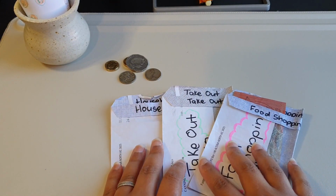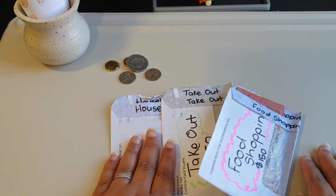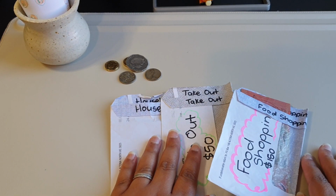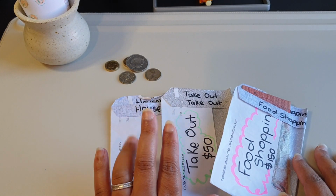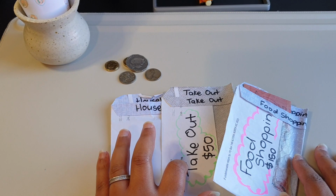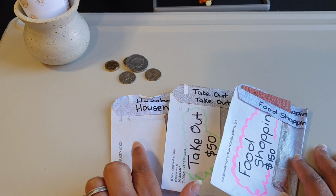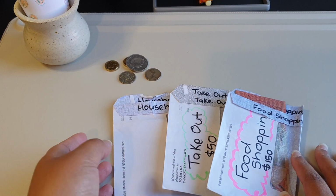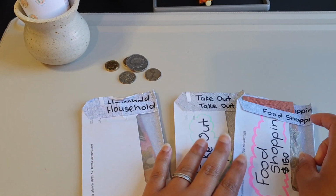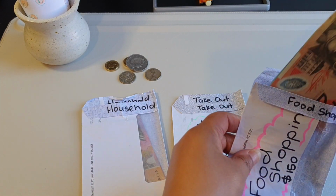This week I'm working with only $200 to put towards fuel and food. So this week house and takeout will get skipped. That's okay. Don't really need anything for house and takeout right now. Instead, I am going to be stealing some money from my household funds just so that I don't have to draw as much money out.